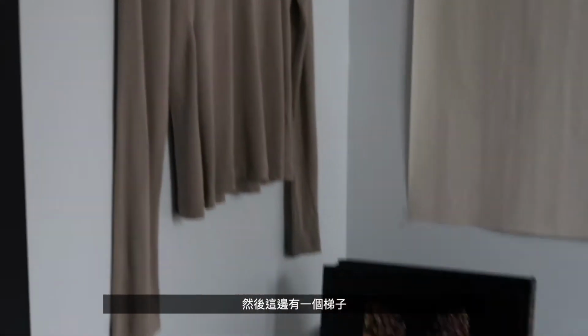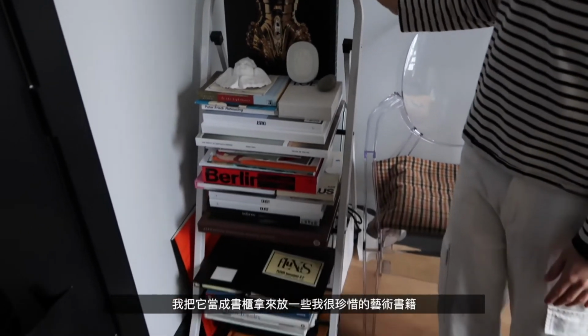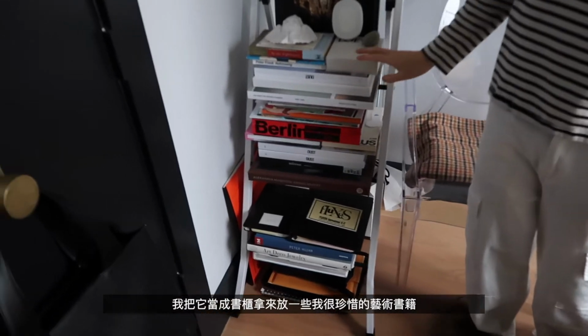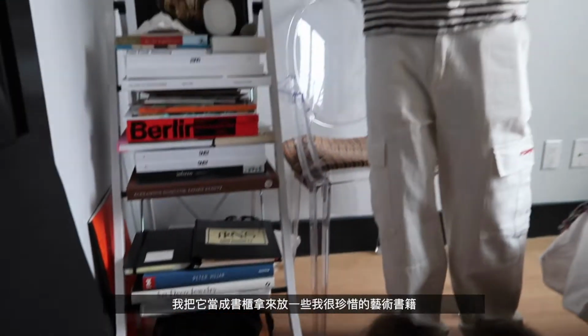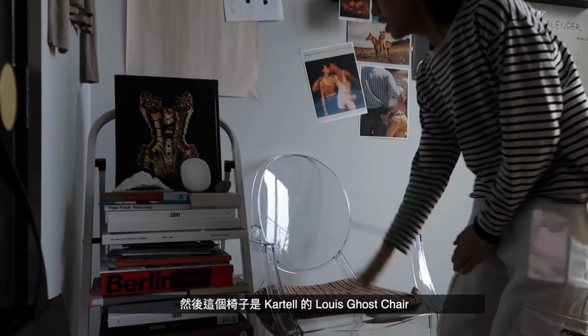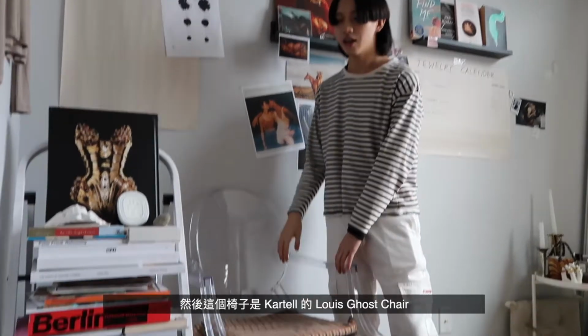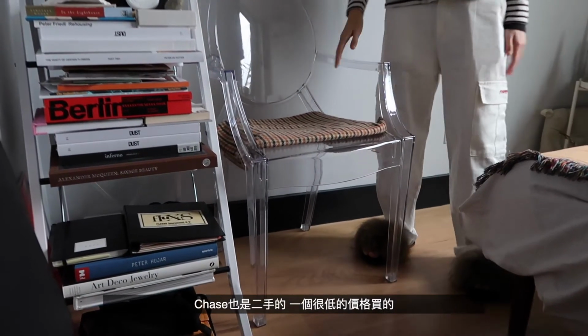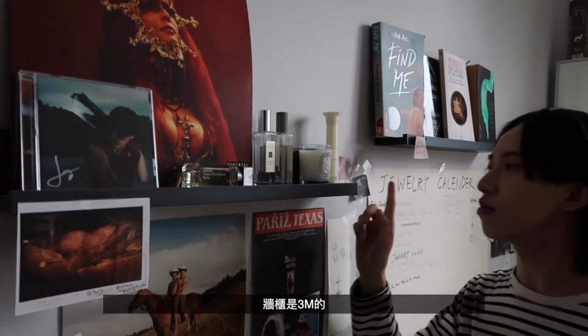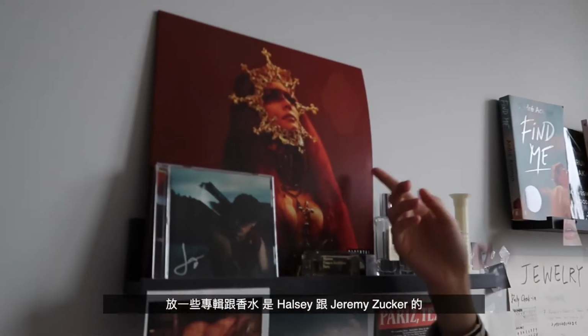And then I got this leather from a friend. She didn't want it anymore, and I use it as a bookshelf and to display all of my beloved art books. And I have, so this is Mugler, and I have Dust magazine. And this chair, this is the ghost chair from Cartel. And I also got this secondhand for really cheap. Wall shelves from 3M.